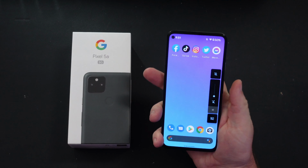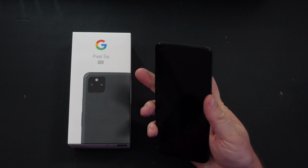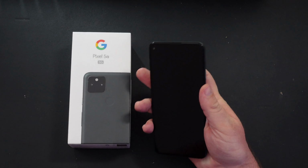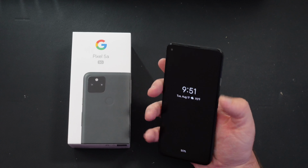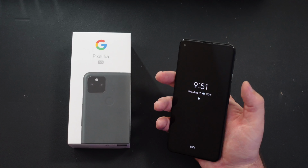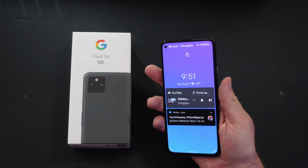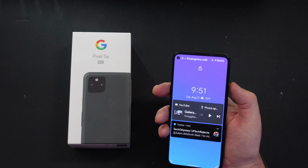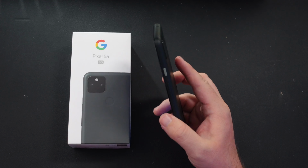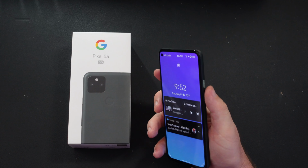Fingerprint sensor works really well. I'll show you that real quick. So I like that. For me, it's just more of a preference thing. The power button seems a little bit too high up for me. I wish it was lower, I guess, and I wish the volume buttons were above it. Maybe that's because of what I'm used to. But other than that, they work great. They're easy to find as well.